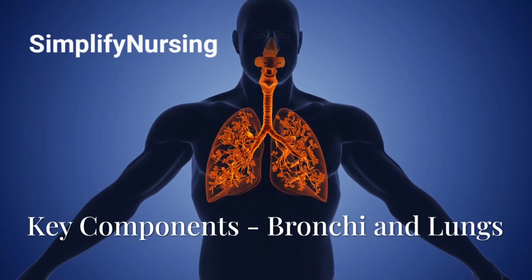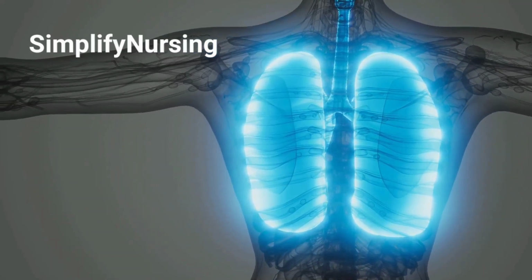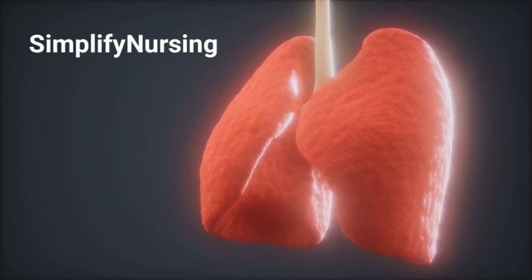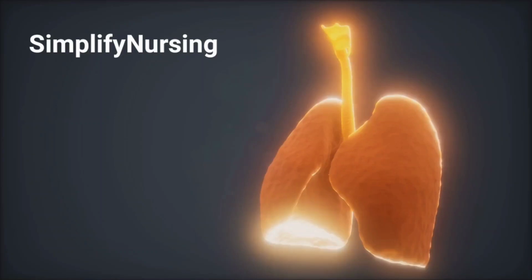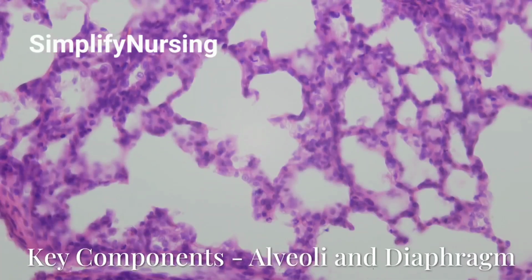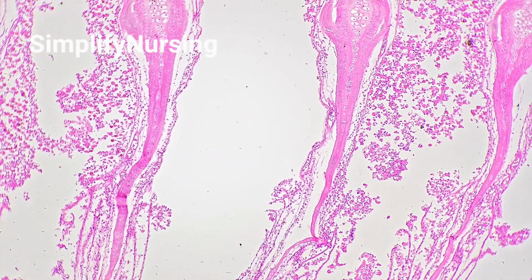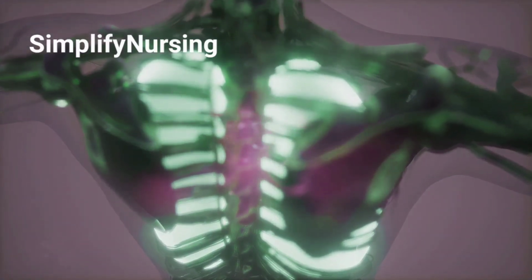Bronchi: the trachea divides into two primary bronchi, left and right, which enter the lungs and further branch into smaller bronchi and bronchioles. Lungs: the lungs are the primary organs of the respiratory system. They are divided into lobes, 3 in the right lung and 2 in the left lung, and contain alveoli, tiny air sacs where gas exchange occurs. Alveoli: these microscopic sacs are surrounded by capillaries and are the site of oxygen and carbon dioxide exchange. They increase the surface area for efficient gas exchange.